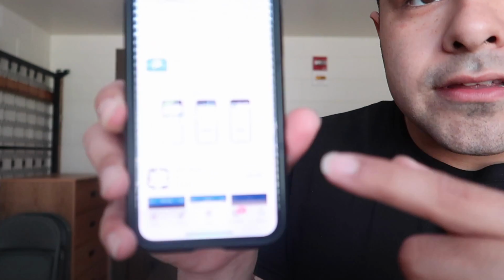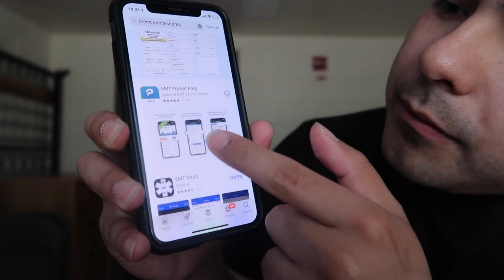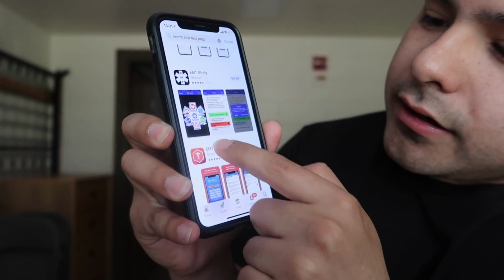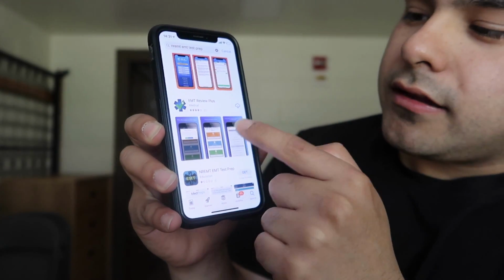So one, let it focus, right, is EMT Pocket Prep. And that one's pretty good, right? It's free. And then there's another one, right? EMT Review Plus is another one that I got. I think I bought this one, I'm not sure, but I bought a few, right? Because I really wanted to study. And the best thing about these apps is that they pretty much simulate the NREMT, right? They have a bank of questions available.